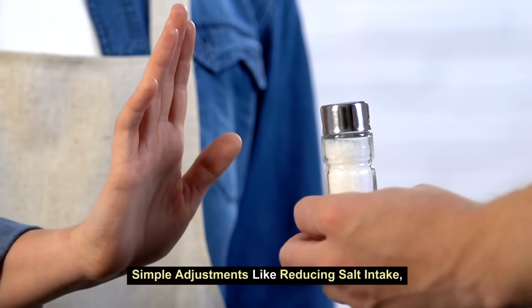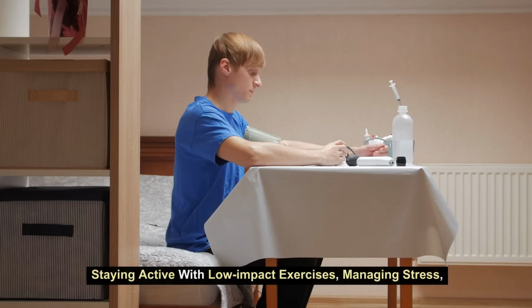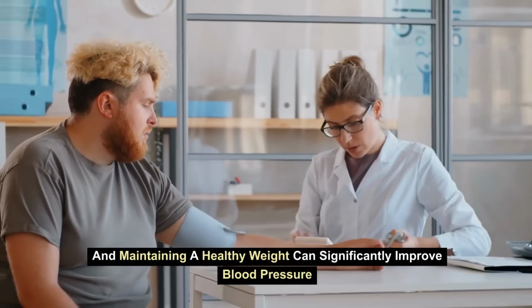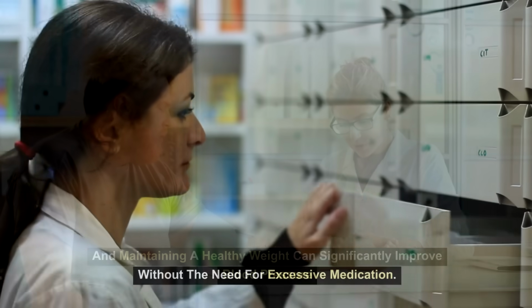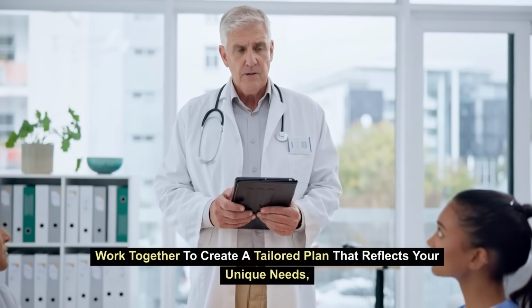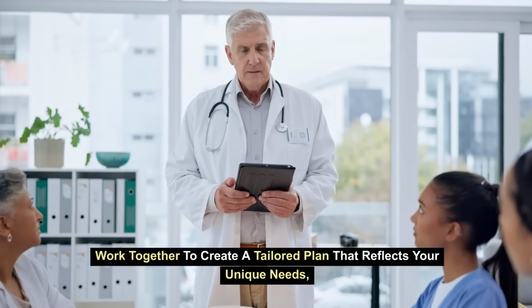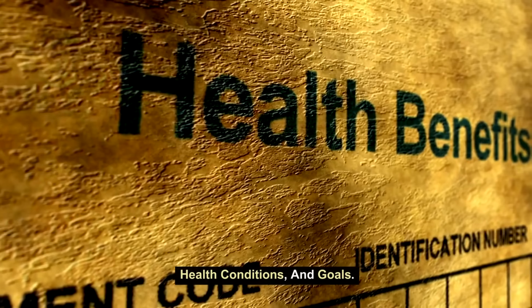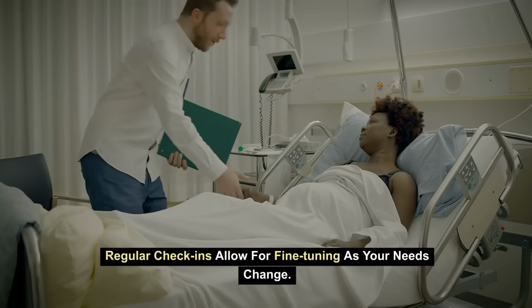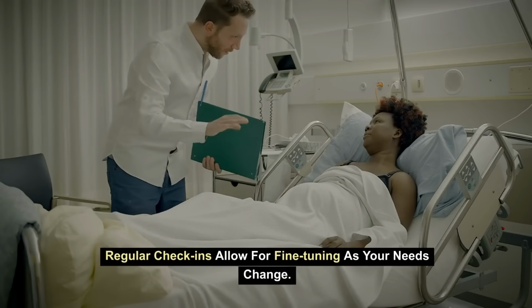Simple adjustments like reducing salt intake, staying active with low-impact exercises, managing stress, and maintaining a healthy weight can significantly improve blood pressure without the need for excessive medication. Work together to create a tailored plan that reflects your unique needs, health conditions, and goals. Regular check-ins allow for fine-tuning as your needs change.